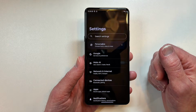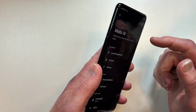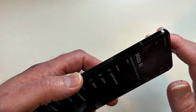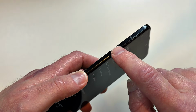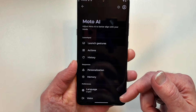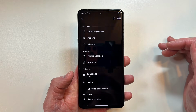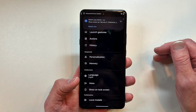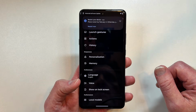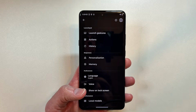So you have your Google services and preferences. Moto AI. So it actually has a button here on the side for their AI. You can program it to launch specific AI actions. I believe it comes with Perplexity, I think, for free for about 6 months, I believe. Let me restart this real quick, and I'm going to pause the video, restart it, and I'll be back in just a second with the new operating system.